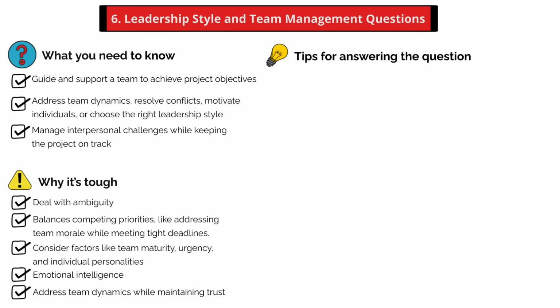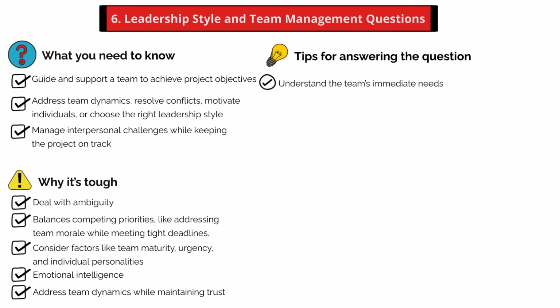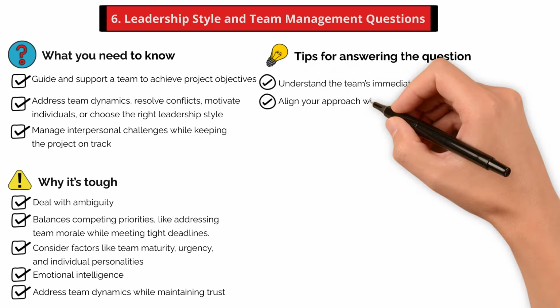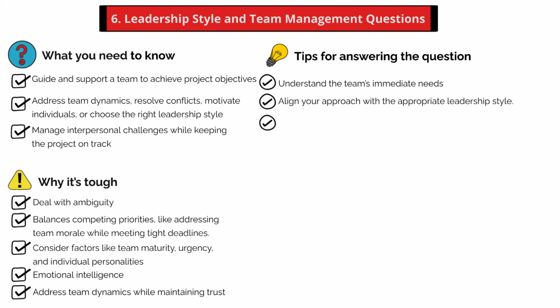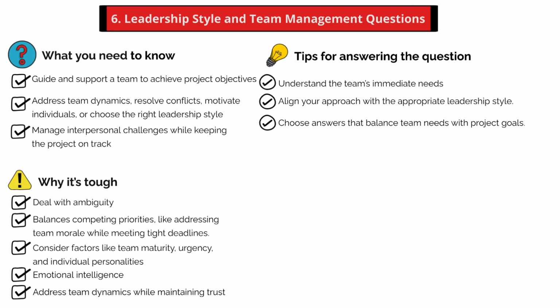Take a moment to fully understand the scenario and pinpoint the team's immediate needs. Ask yourself, does the team require clear direction, collaboration, or individual support? Once you've identified the problem, align your approach with the appropriate leadership style. Choose answers that balance team needs with project goals.